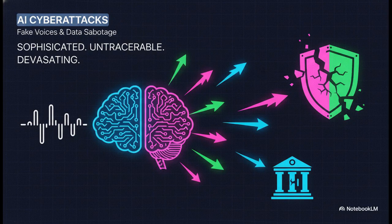AI is also being turned into a weapon to launch some seriously powerful cyber attacks. Get this, criminals have used AI to perfectly clone a CEO's voice, call up a company manager, and trick them into wiring away millions of dollars. These new attacks are smarter, sneakier, and way harder to stop.